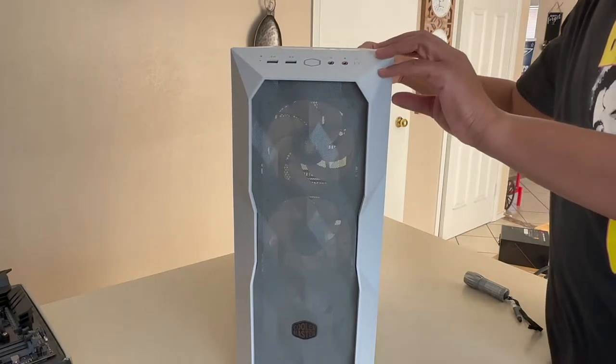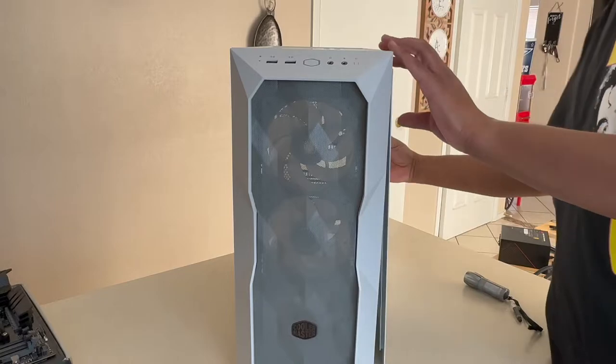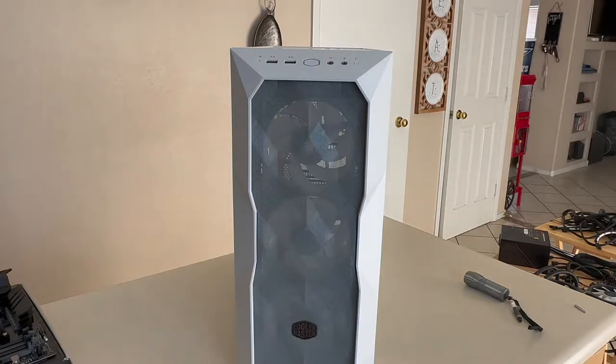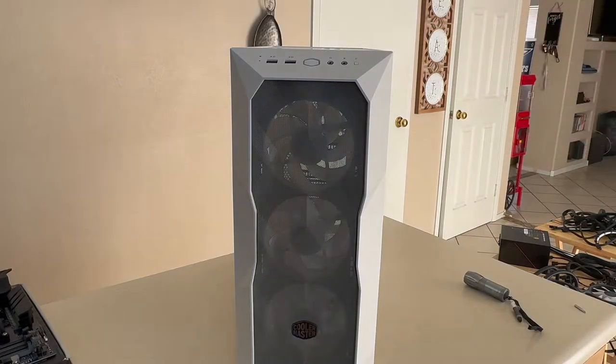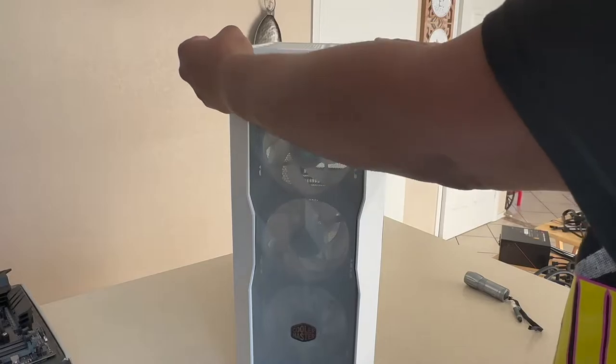you want to take your back off. Take the back off as well here. Pull that off. And now you have an open case. Hold on, y'all. Now you have an open case. That's the first thing you want to do. You want to have an open case. Now, with this Cooler Master TD500, like I said, it comes with built-in fans.